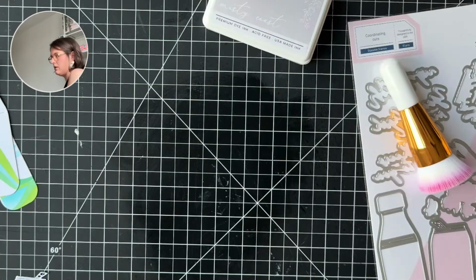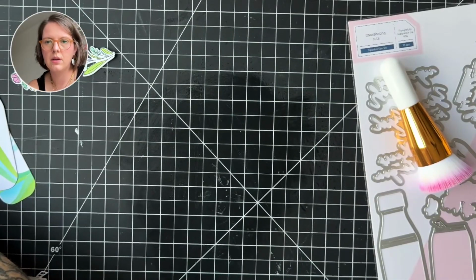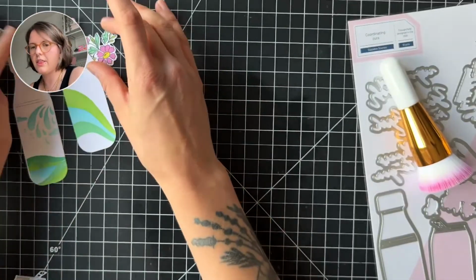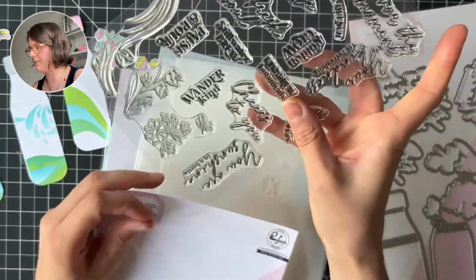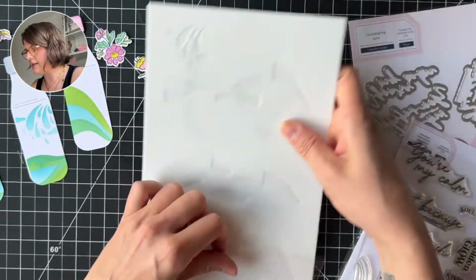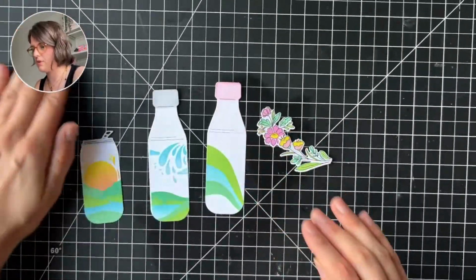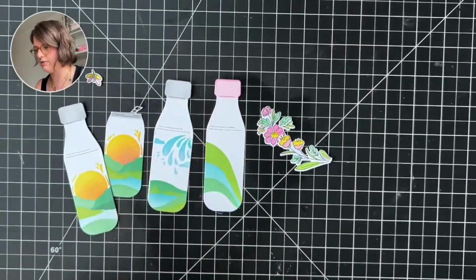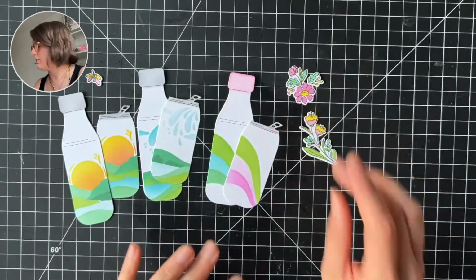Now, I have some of the florals here. Sue said, "Thank goodness you're showing us how to use this set." I think this set might look intimidating when you first take it out. But once you understand how it works, it's really not difficult at all. It's really easy to use, and you can get so many different designs in fairly little time. I already played around with this set earlier. So I already did this one as a bottle version, this one as a soda can, and this one as well. So I have lots of different options. And I also did the florals.